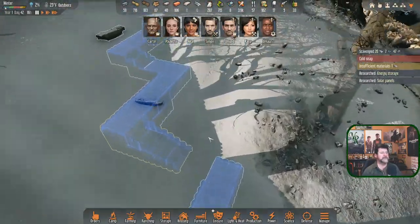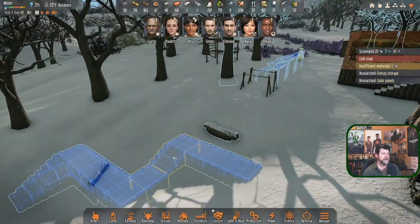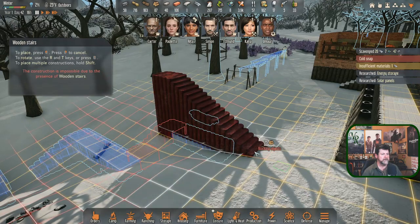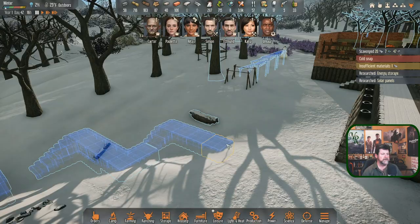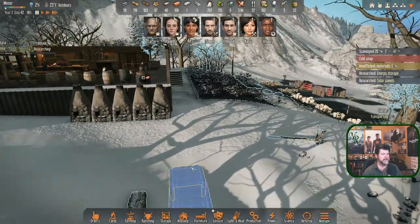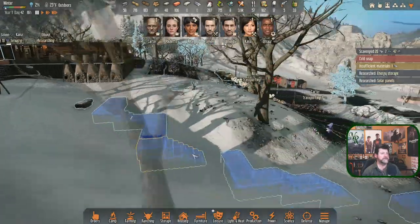I don't know that I like the gaps or... Can I stair off this end? Copy stairs and come off of here. I cannot. So it's not going to let me go from here down. Okay. And it's not going to let me floor into the hillside any further. That was the furthest it would go.